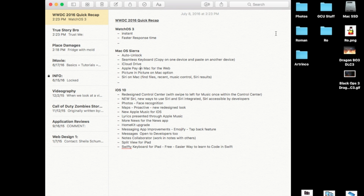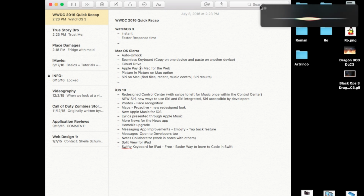Siri on Mac is finally here. I am running on macOS Sierra as well, so I do have Siri right here.